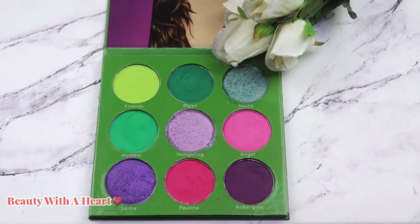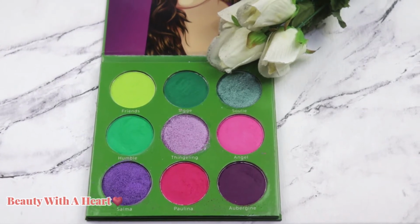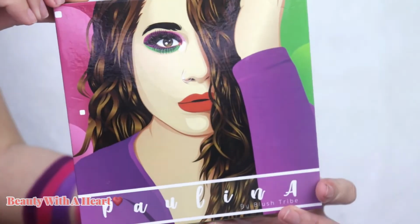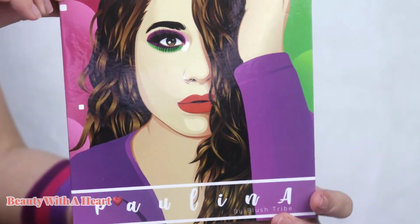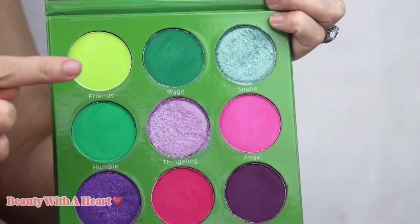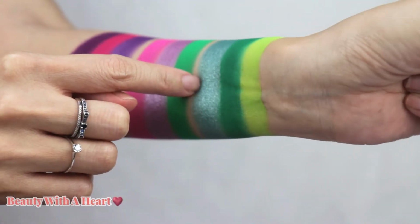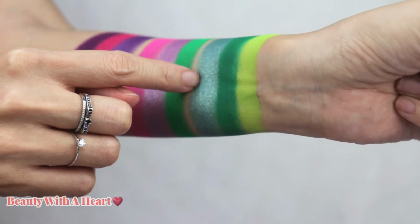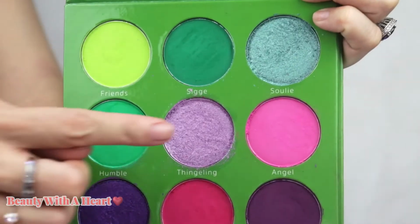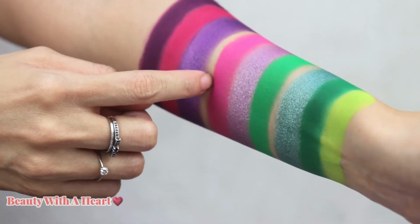Next eyeshadow palette will be from Blush Tribe and Paulina. This is a collaboration between Blush Tribe and Paulina. Paulina is a Swedish beauty YouTuber that I watch frequently. So Paulina loves purple, pink, and green eyeshadow colors, but she claims that recently she is more into neutral colors. This palette is already discontinued, so is Blush Tribe, which is the brand. So you cannot get this palette anymore.